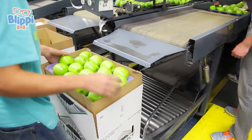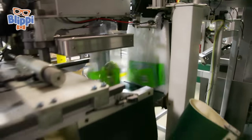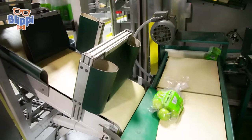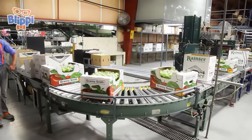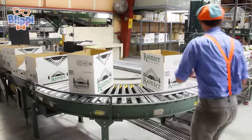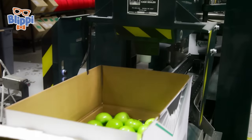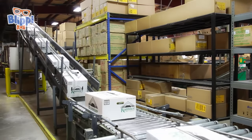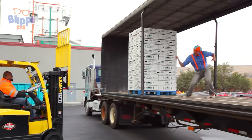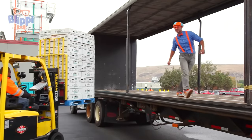And then the next step is that those apple beds get put inside of cardboard boxes. And some get put inside plastic bags. Oh, looks like some of these boxes need their tops closed. Now that the apples are all clean and packaged up, we gotta store them in a giant refrigerator and wait for the trucks.